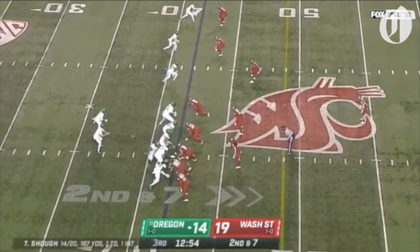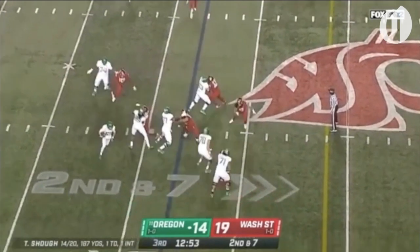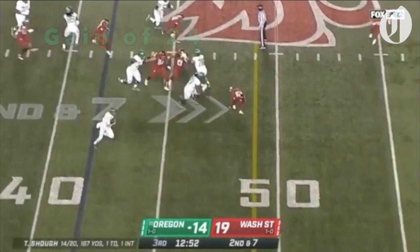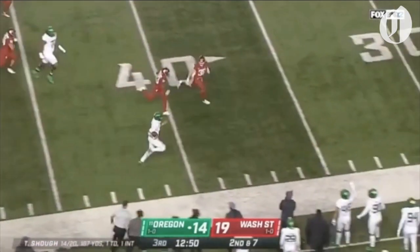Let's check it again. It is not easy for a center to pull like this, yet Alex Forsyth makes it look easy. He gets around and gets in the way of that linebacker, and Shough is off to the races for a nice pickup for the Ducks.